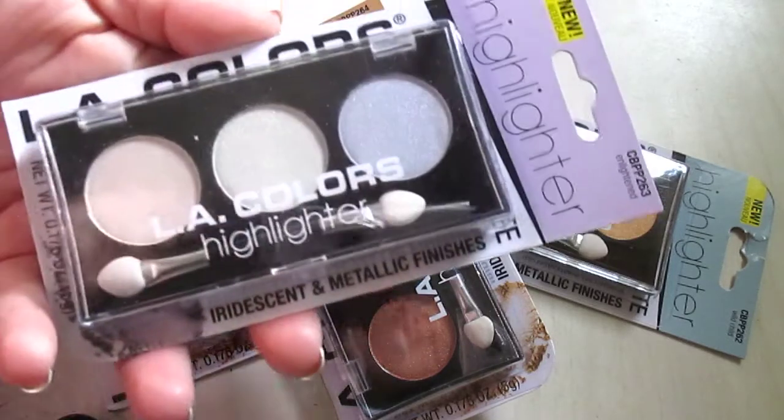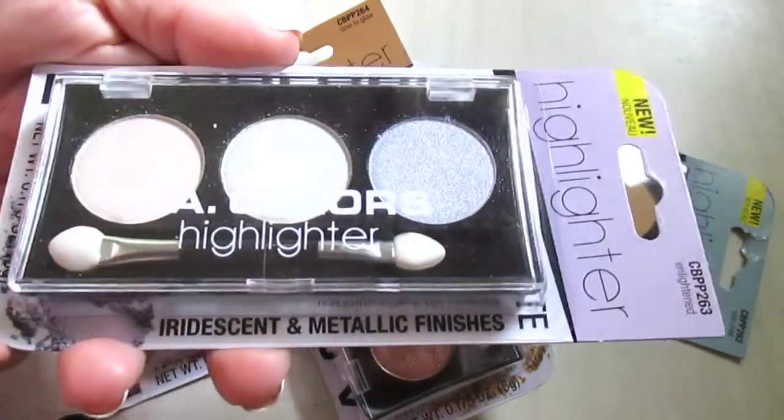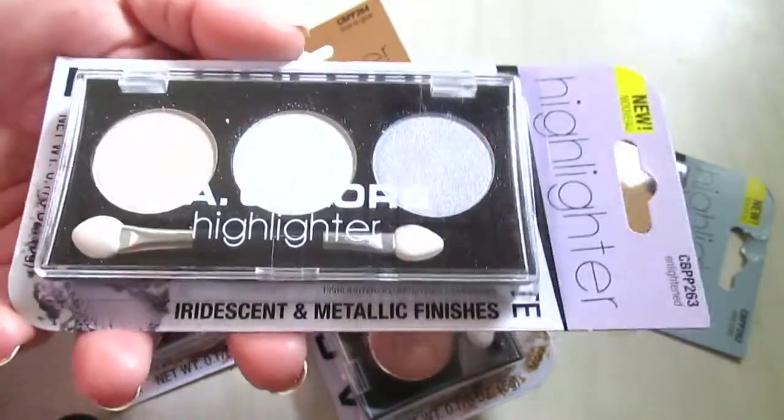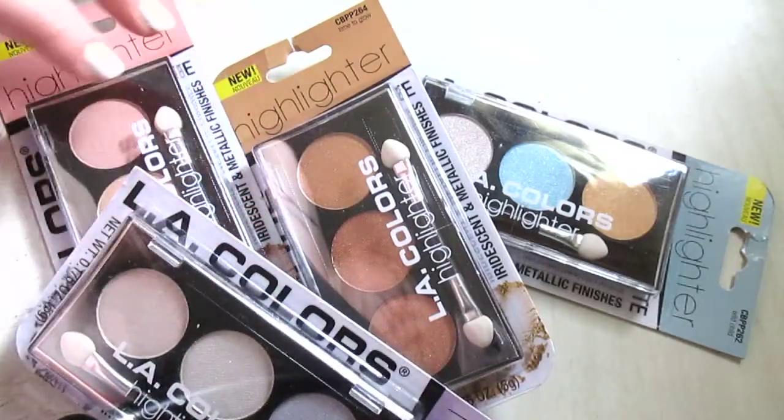And this one's called Enlightened. This one's my favorite. I'm most excited to try this one. It has what may be kind of duochrome, iridescent shades in there, and I love that. So I am super excited to try that one.